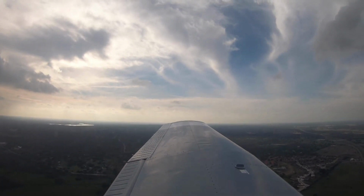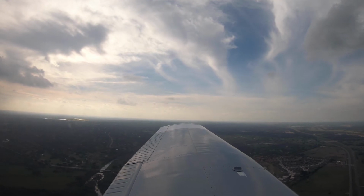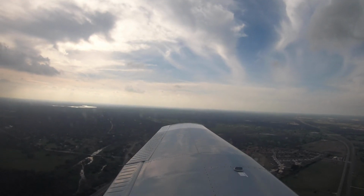05 Mike, number 2 behind the Baron, runway 18, cleared to land. Cleared to land, number 2, runway 18, 05 Mike.